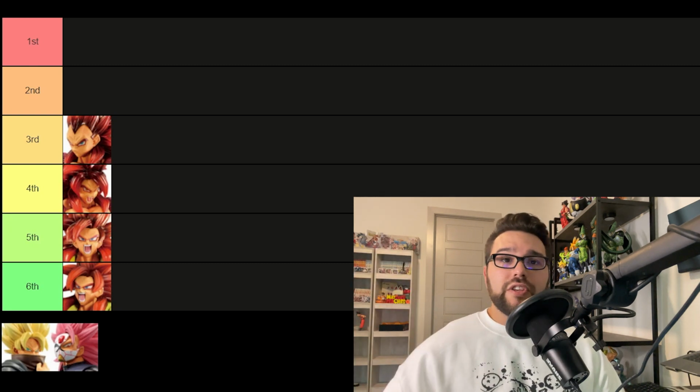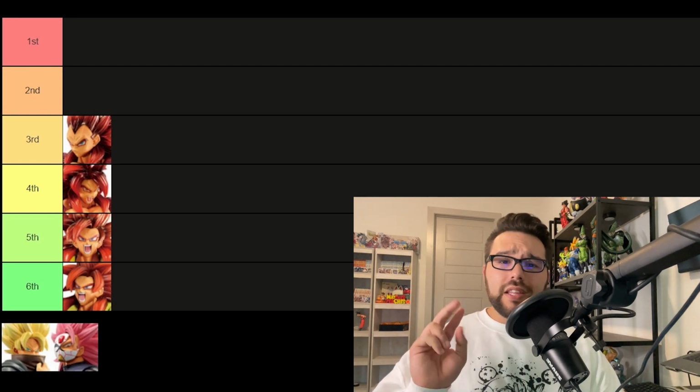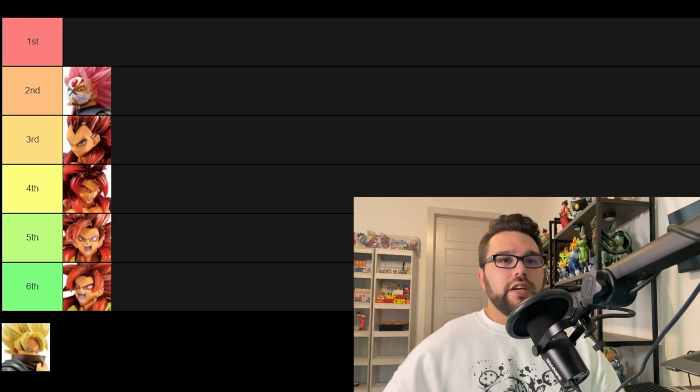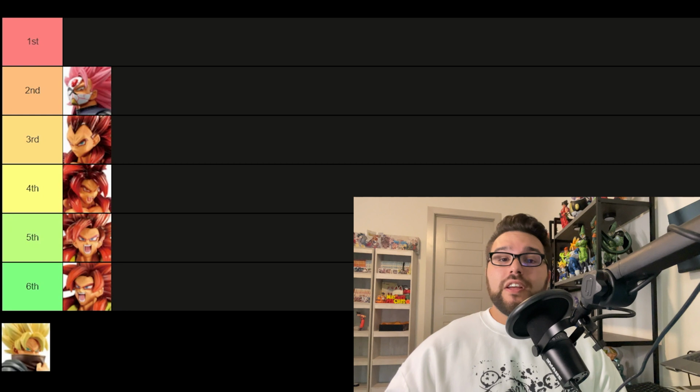You know, the colors and the characters are very, very different now. So second place, I am going to put the Super Saiyan 3 Rose Goku Black. The reason that he only gets second place is he is a pretty blatant recycle of the Super Saiyan Rose Crimson Mask Saiyan from the year before, from the third mission Ichiban Kuji.